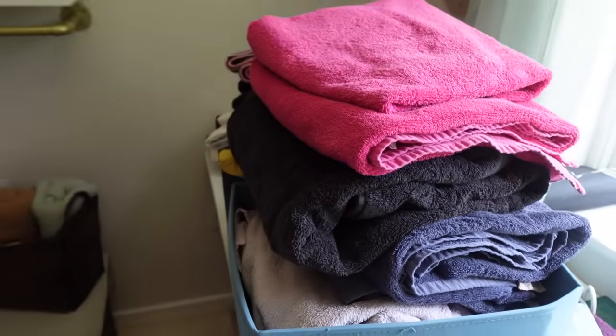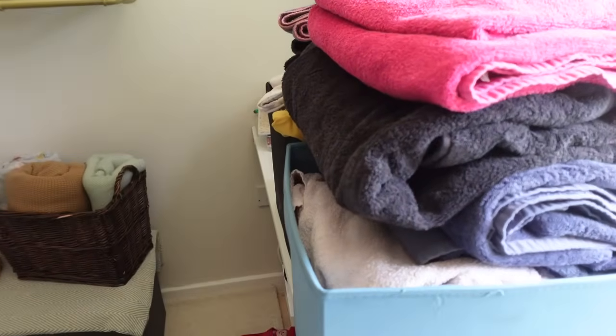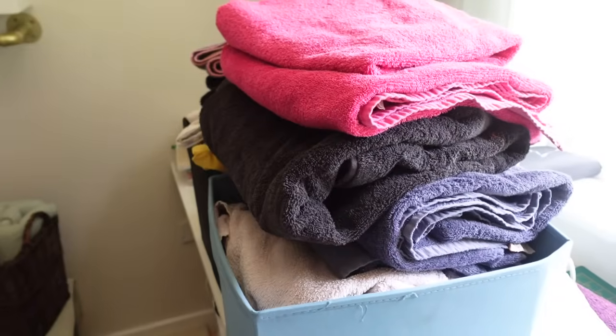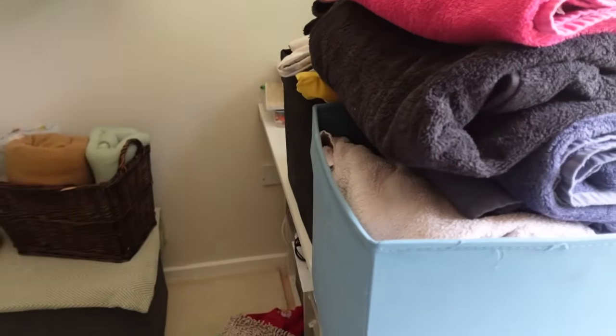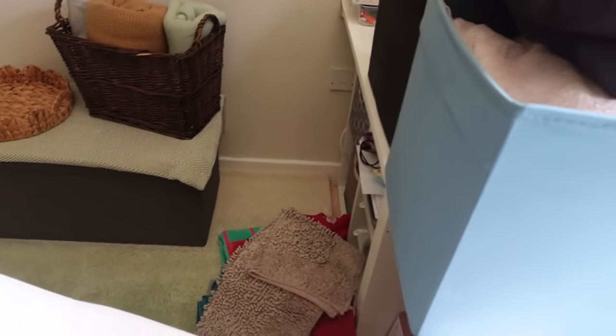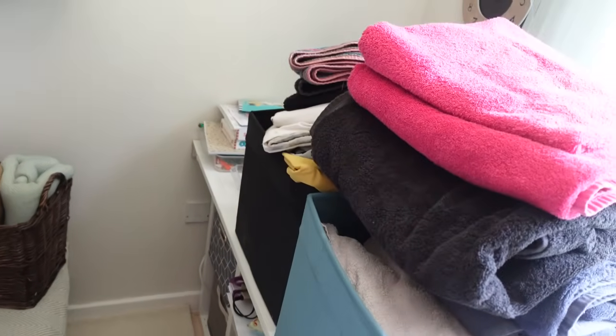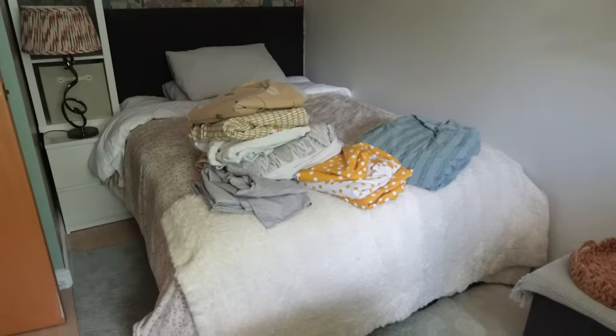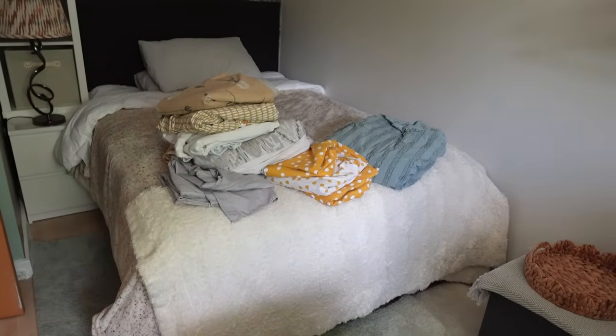Now, bearing in mind there's only 2 of us living in this house now, and we both have our own bath towels that we keep in the bathroom. I hardly ever touch any of these big towels. It's only when maybe grandchildren come and they have a bath here. So that's just to show you what we're dealing with. Right, now there's an enormous amount of towels here.